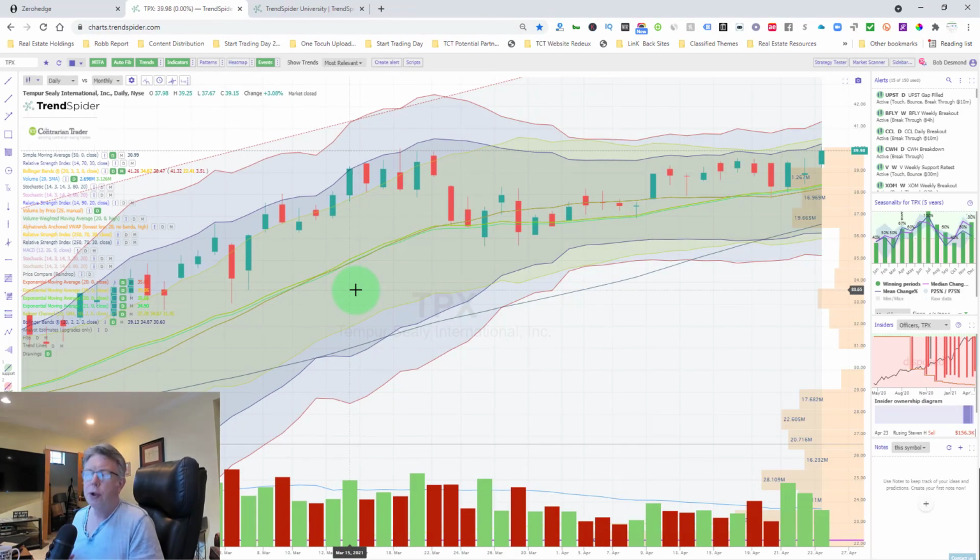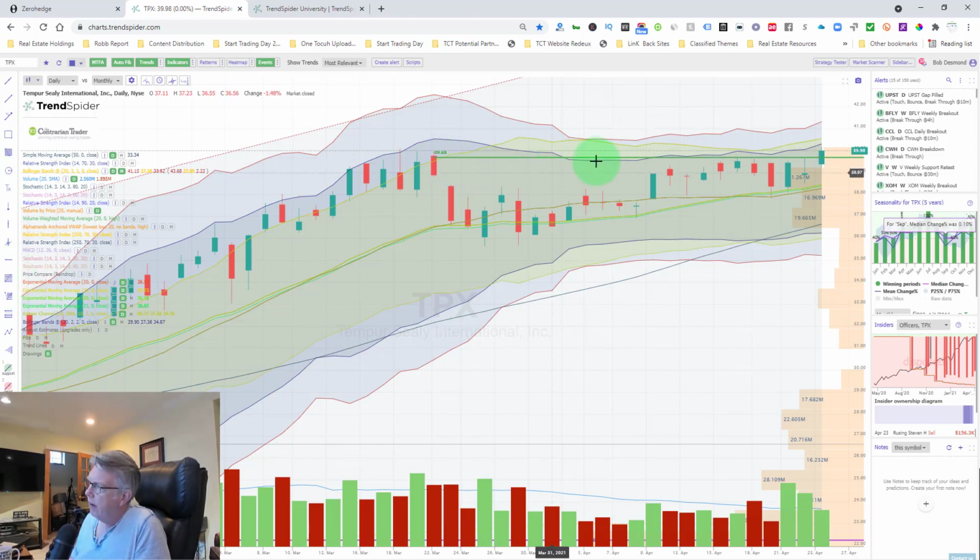Now, this is a daily chart of Tempur-Pedic's symbol TPX. Why do we like it? Well, it has broken out above resistance. We have very, very tight Bollinger Bands. This is setting up for a nice Bollinger Band squeeze. Now, what I want to do here is identify where I have support below, where the stock has been, to identify where it might be going, but I'm also going to want to identify where I have resistance above, right? Because this all feeds into my risk reward prior to getting into the trade.